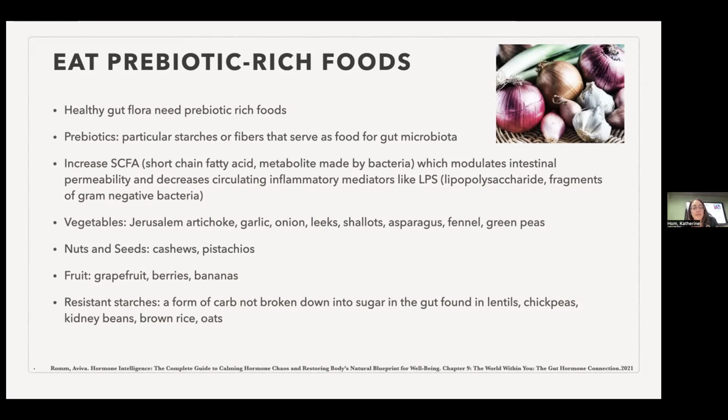Foods such as Jerusalem artichoke, garlic, onion, leeks, shallots, asparagus, fennel, green peas are all great vegetables for prebiotics. Nuts and seeds, we can look at cashews and pistachios as having a lot of prebiotics, and in fruit, grapefruit, berries, and bananas. Also, we have resistant starches, which is a form of a carb not broken down into sugar in the gut, found in lentils, chickpeas, kidney beans, brown rice, and oats as great examples of prebiotic-rich food.